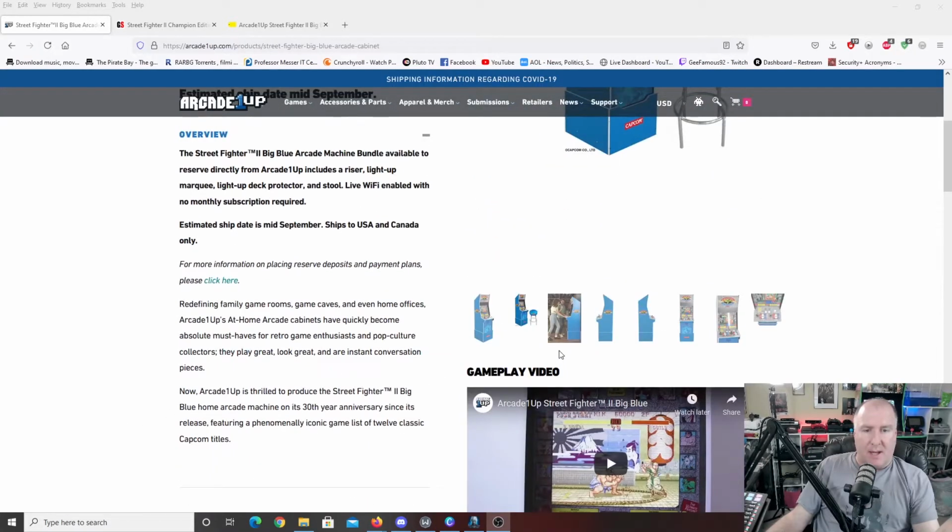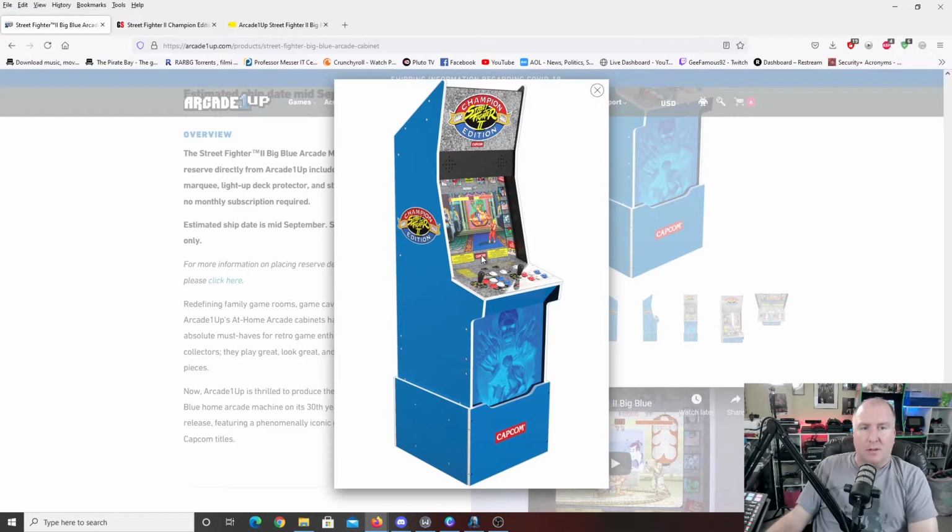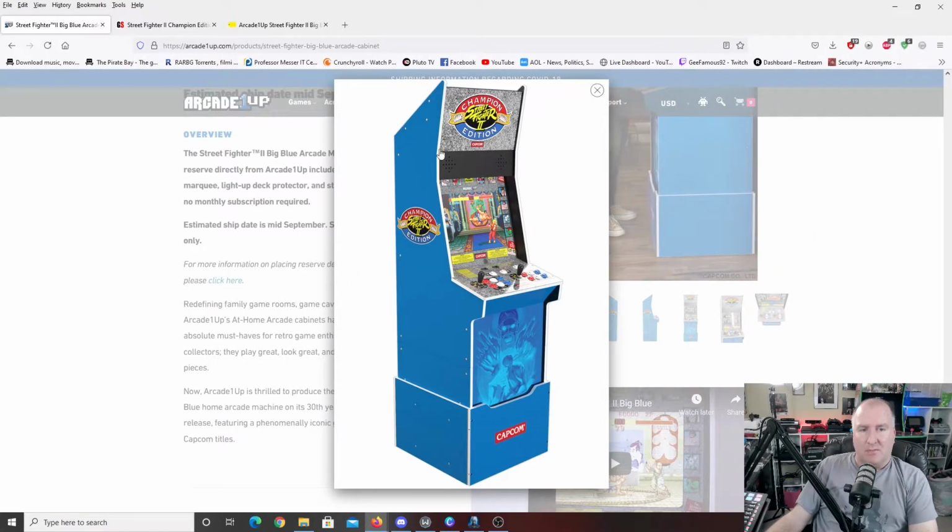So we're going to look at the actual cabinet now, which I think a lot of people are looking forward to. And if you notice, it does have that really high marquee up there. So it probably has a bigger marquee than most of the other ones. You do have stereo speakers there. You should get 2 speakers in the front. It looks a little bit different. I think if this had maybe a little more of an angle on it, I don't think it would look so wonky and funky.